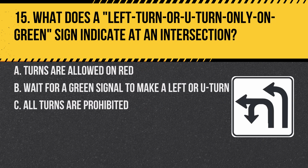Question 15. What does a left turn or U-turn only on green sign indicate at an intersection? A. Turns are allowed on red. B.